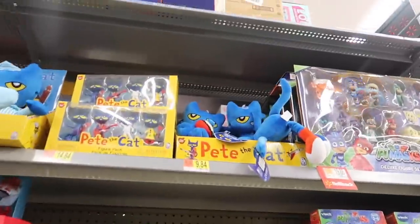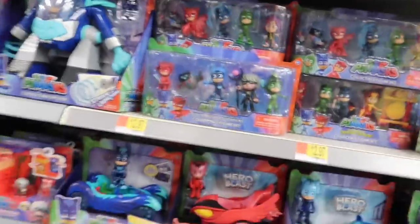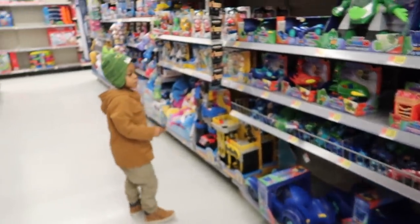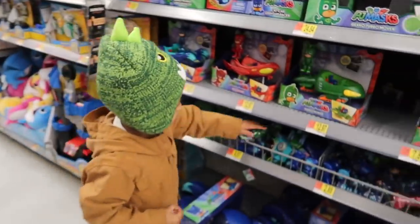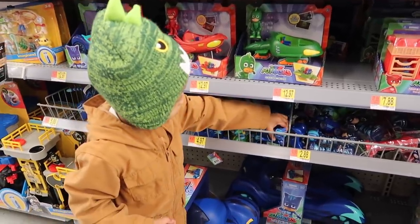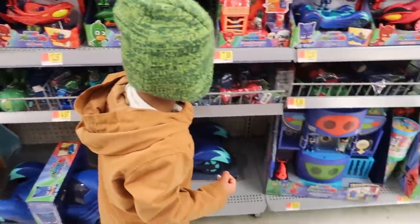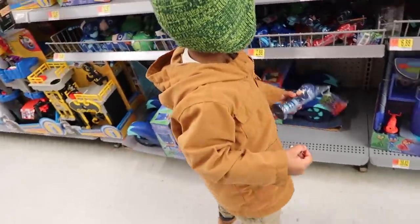So what's that one? It's a car, the PJ Masks car. Look at Pete the Cat. I love me some Pete the Cat. He's so super jazzy and cool. It's Batman. Oh, Lord. Mama's Batman. Yep, Batman. Al, this is supposed to be an in and out trip. You're not completely toyless. I did leave some toys.